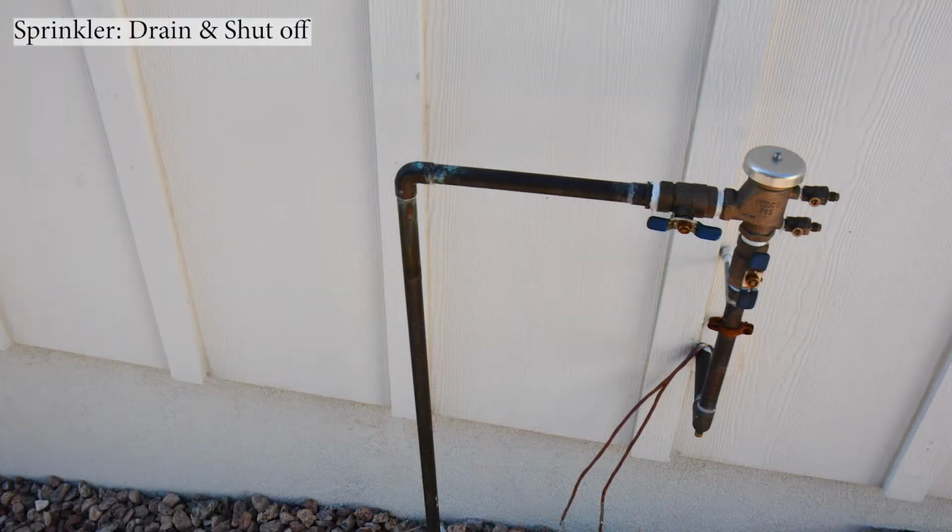Prevent frozen water damage to your plumbing. Shut down and drain your sprinkler system. Remove hoses from hose bibs.